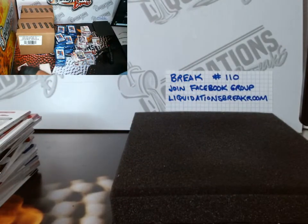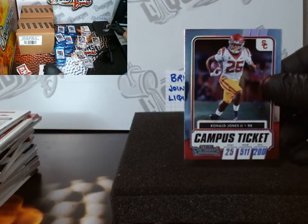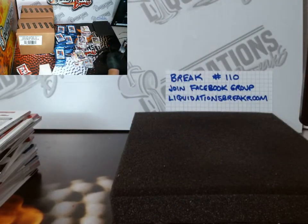I recruited some extra help to sort this one out. My granddaughter's here sorting with us today. Ronald Jones, USC, campus ticket.